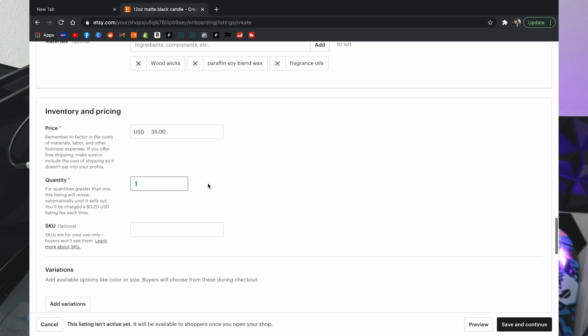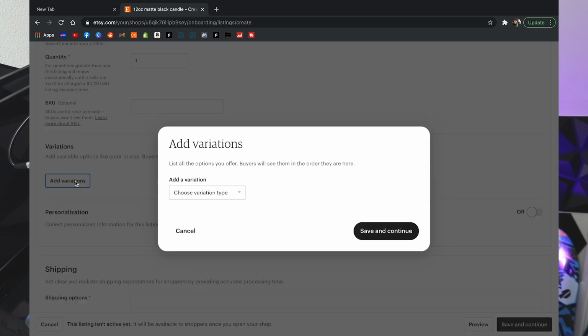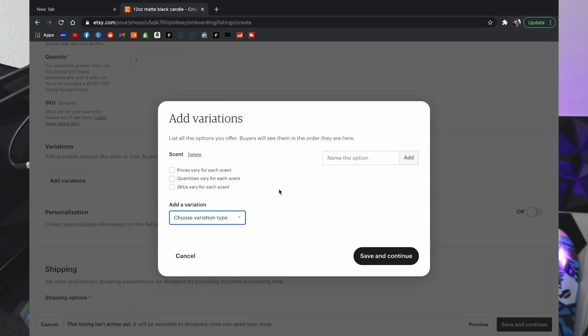A SKU is optional if you do have your GS1 certification or your UPC codes. You can put the SKU number in here. And then of course, if you have variations of this one. So with this candle, we're going to choose scent because I do offer a few different scents in the same exact candle. And you don't have to add this one. If you wanted to have just one listing and a bunch of scents that they can choose from, you can do it this way, or you can list all these candles individually. For this one, I'm just going to show you exactly how to do this one.